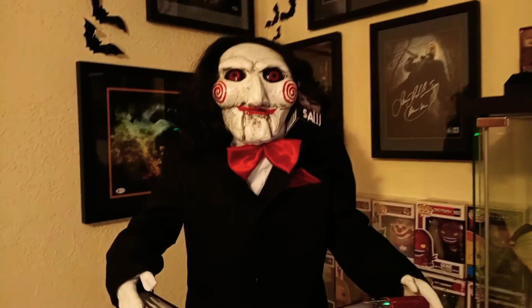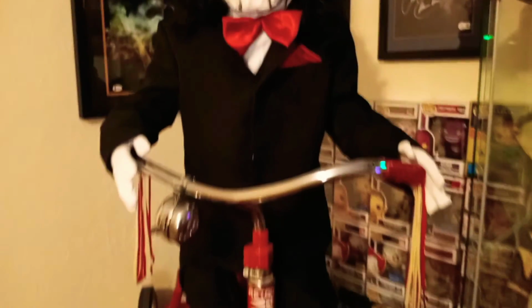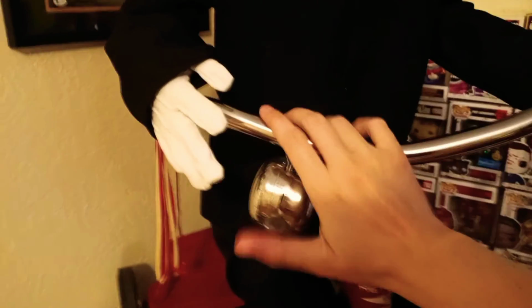Y'all, here he is. Check him out. So he is on a trike. Check this tricycle out. It is so nice. Pay no attention to this mess right here. I haven't put this up yet, but look at this. It's super, super loud, and it's still got its little tassels on. It's in such great condition. Super cute. So this is what the side of it looks like.